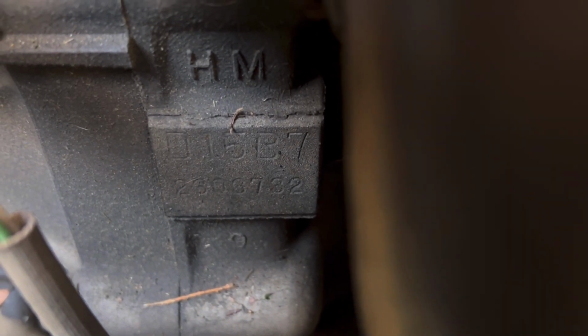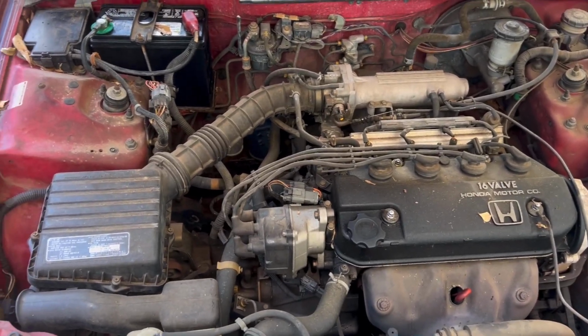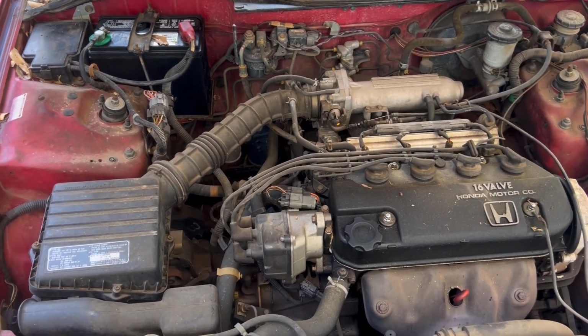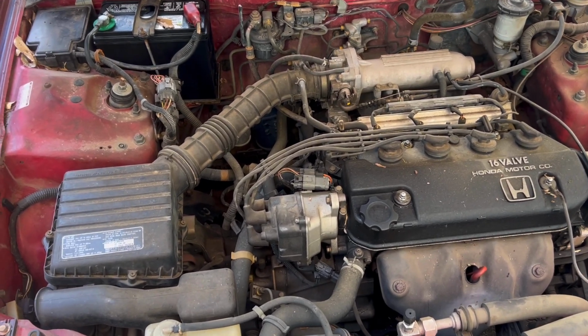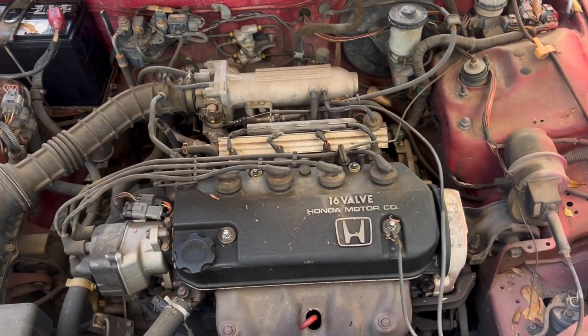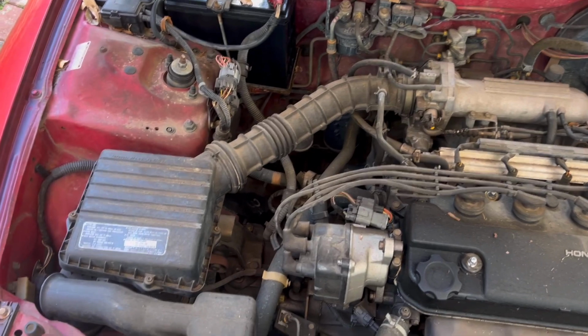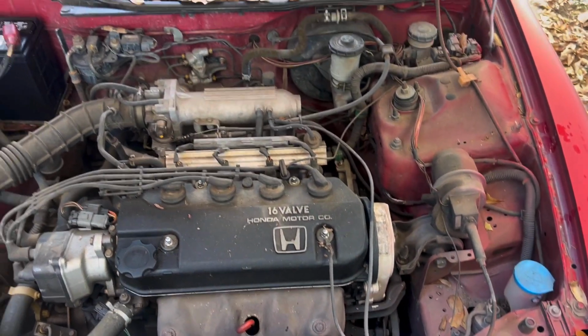16 valve. I don't know if y'all can see that. E15 B7, so that it is an S. That is the lightest US model. Curb weight 2275. So that's a good candidate if I were to do a K20 swap or anything else with it. Definitely needs to be a little cleaned up under the engine bay. Blow all these leaves and stuff like that. Just a little dusty, but it has been sitting for somewhere between 6 to 8 months.